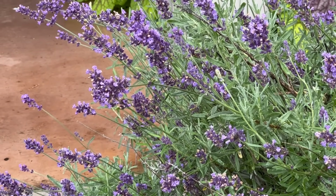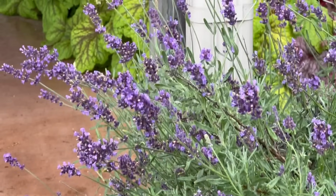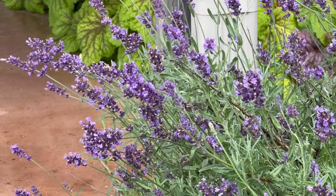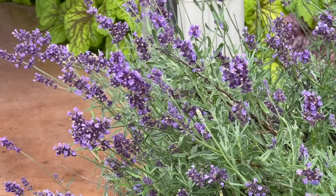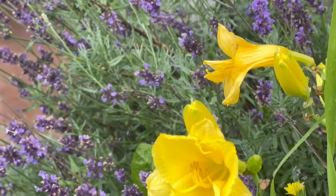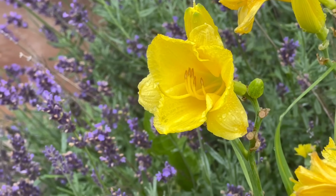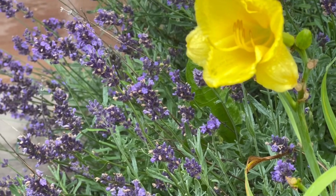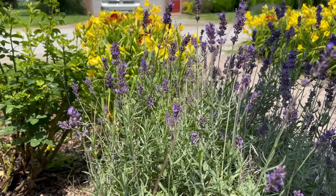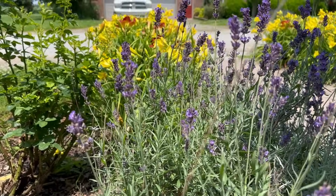But I really like the bloom form on this particular lavender. It's just, I don't know, it's kind of a fat bloom. It's a really rich purple, and it just goes really nice with this yellow. Isn't that pleasing to the eye? Here's another angle of the hidcoat lavender with that yellow behind it that I think is so beautiful.